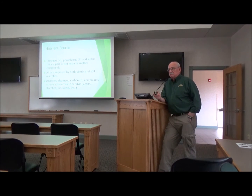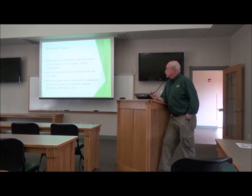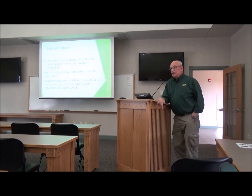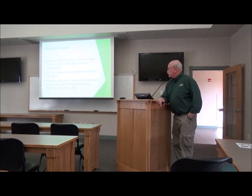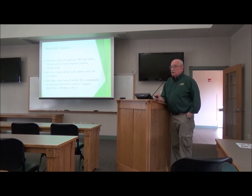Nitrogen is part of protein. And all microorganisms are just like us humans or livestock. You've got to have a certain amount of protein to have a healthy animal, a healthy critter. So all of these nutrients are required. Sulfur is also part of proteins. Phosphorus is the energy systems in cells, in us, in livestock, in plants, and microbes. That's the energy currency. They also need, like I mentioned, the carbon compounds, sugar, starches, cellulose for that energy. So all of these things are in that organic matter.